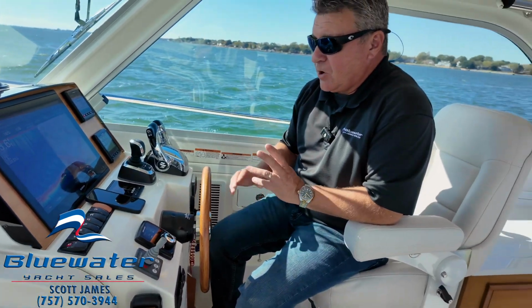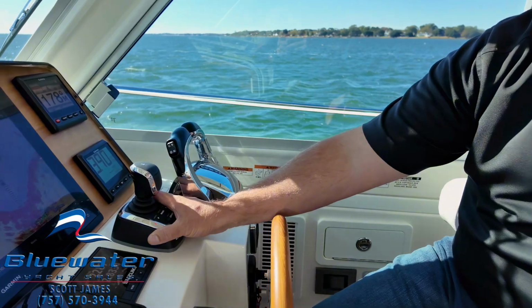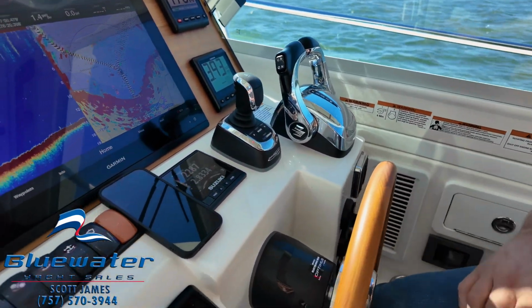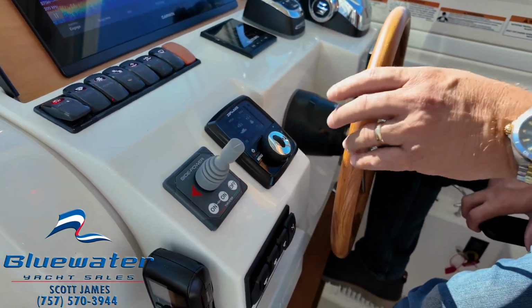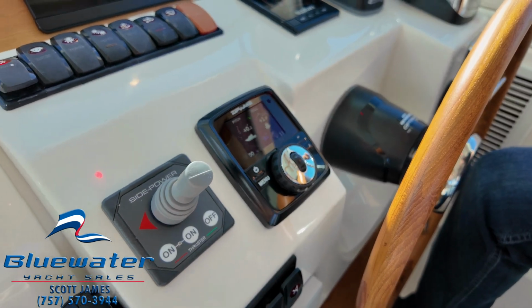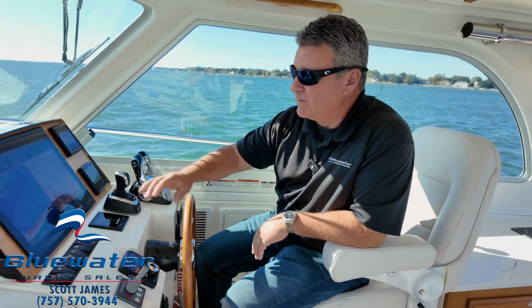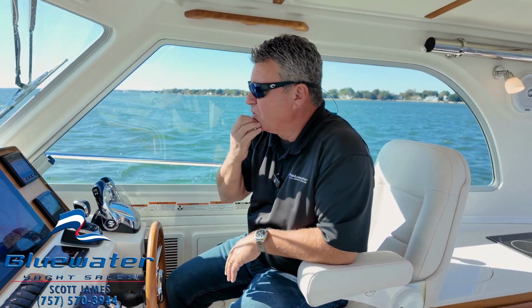right there. Also, while we're here looking at the helm, we've got an Optimus 360 joystick. That's for docking, and it also works for position hold as well as side power bow thruster. While we're here, we're looking at Zip Wake automatic trim tabs. We've got a Fusion stereo system. I can run that through the Garmin MFD, really nice. Three wipers with washer all the way across.